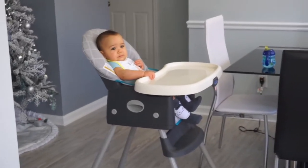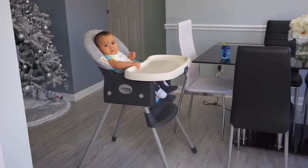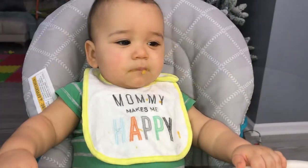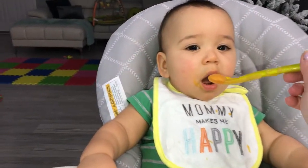Look how he's waiting just patiently for his food. Are you waiting for mommy? Are you waiting for mommy? Look, I got big teeth. Hi. I love you. I love you. Oh my goodness. Wow.